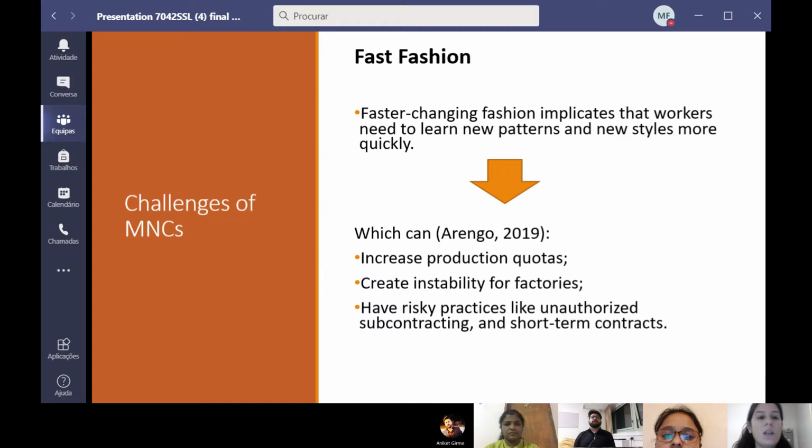Next slide. Another challenge of multinationals is fast fashion. Before, companies used to have 2 or 4 lines of clothing a year to correspond with the seasons. Now, some brands like Zara are introducing up to 18 collections a year, with new lines and fashion every 2 or 3 weeks. This implies that workers need to learn new patterns and new styles more quickly. Because of this, companies can have some challenges.